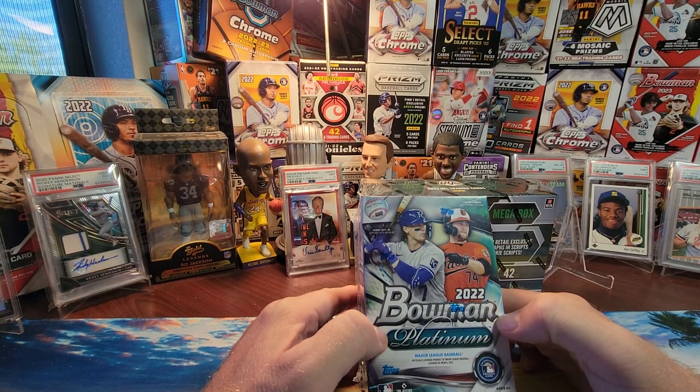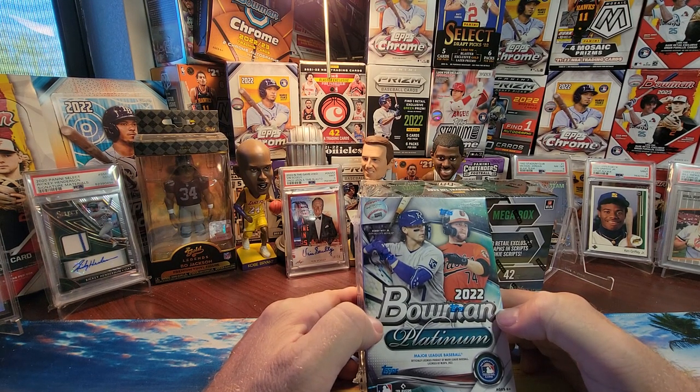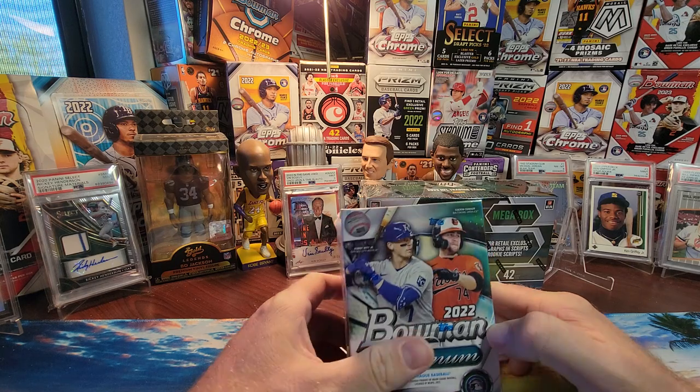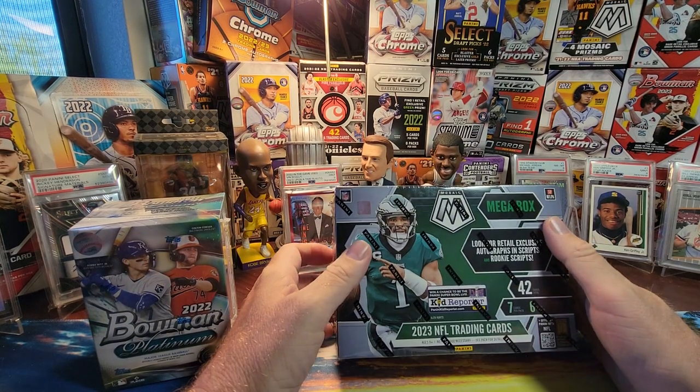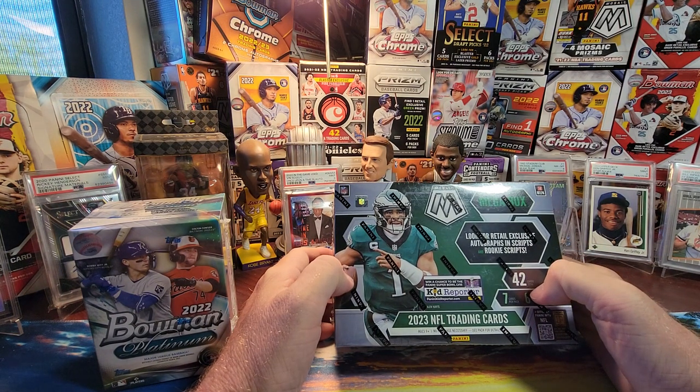So today we're going to check out these 2022 Topps Bowman Platinum and see what they're all about. And then, of course, we're going to rock and roll since it's the NFL today. A little football. We're going to do the Mosaic Mega Box.